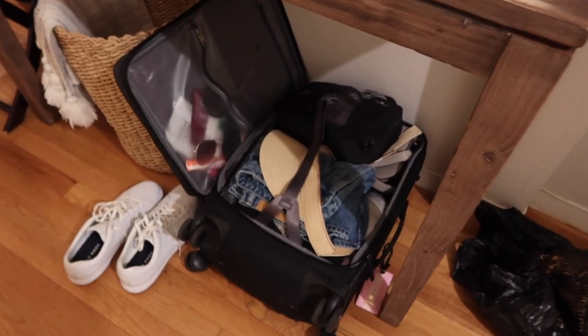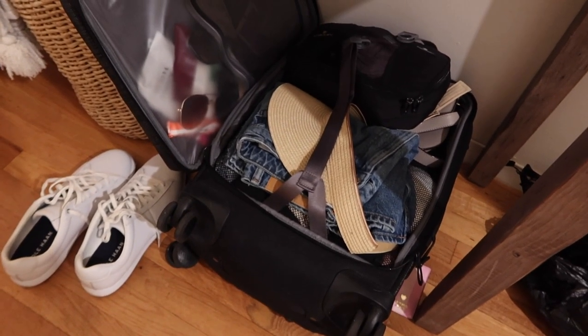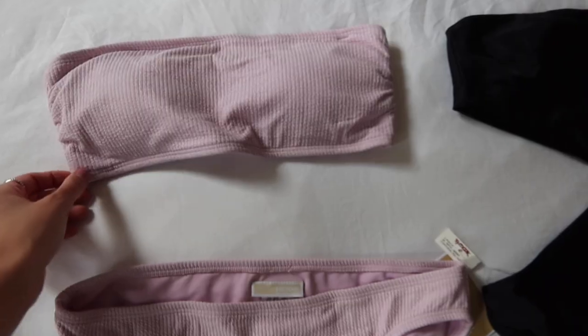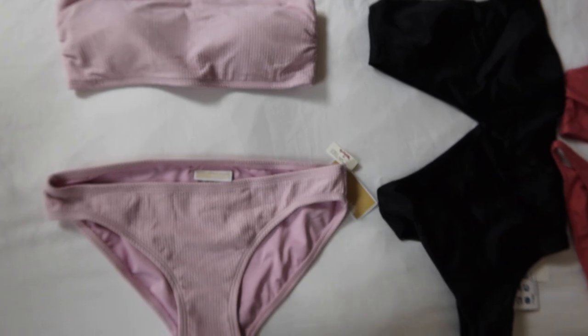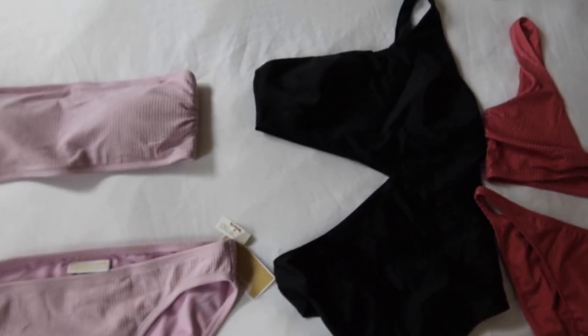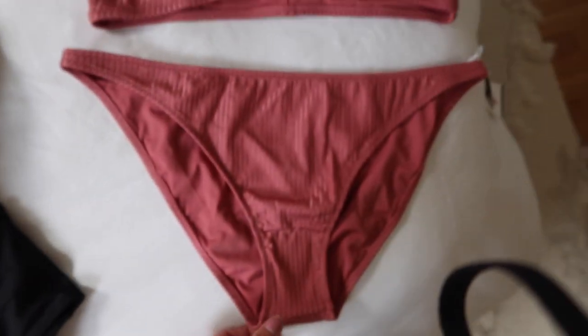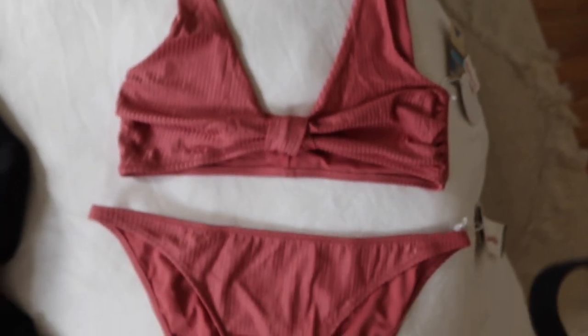Back home from brunch. I have my suitcase packed for tomorrow, and let me show you what I got at TJ Maxx. This really cute two-piece lavender set, and then this black one piece. I love the button details, and then I got this two-piece set. So I hope they fit.